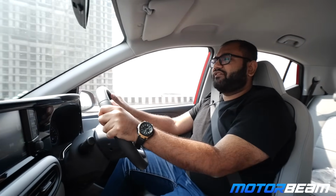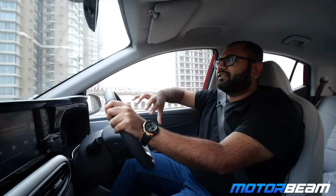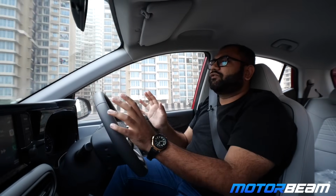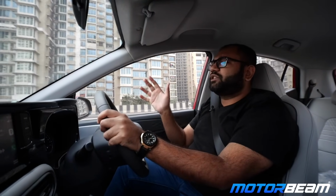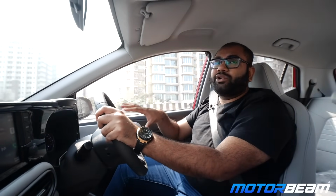Overall, the steering is very light. Of course, it does not offer a lot of feel and feedback, but overall it makes the driving experience very easy, and this is something that people will like. Not everyone wants to push the car hard on ghats and twisties and all that. So for the target audience of this car, it is tuned very nicely.